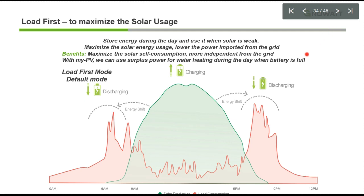So as Reinhard already said, this is a little graph where you can see a typical time progress of solar. The thing about solar is it produces the most energy when people are mostly not at home. So logically, the sun will rise around 6 a.m.